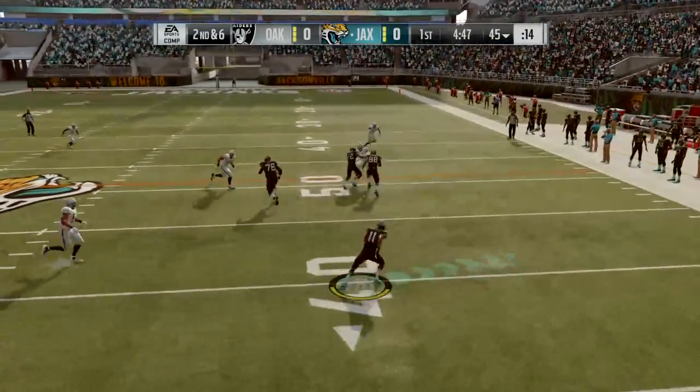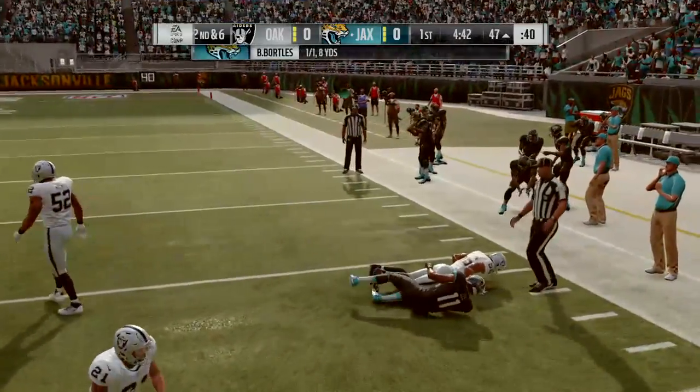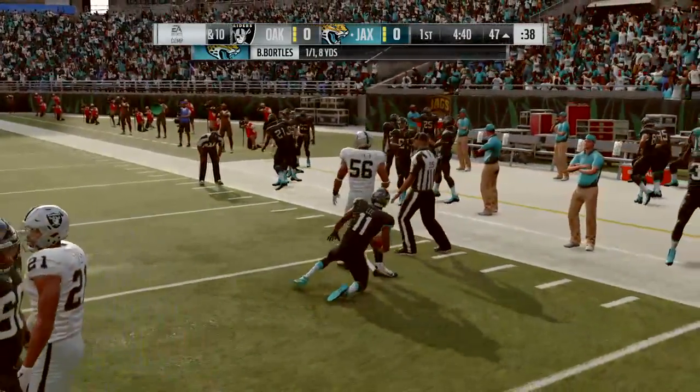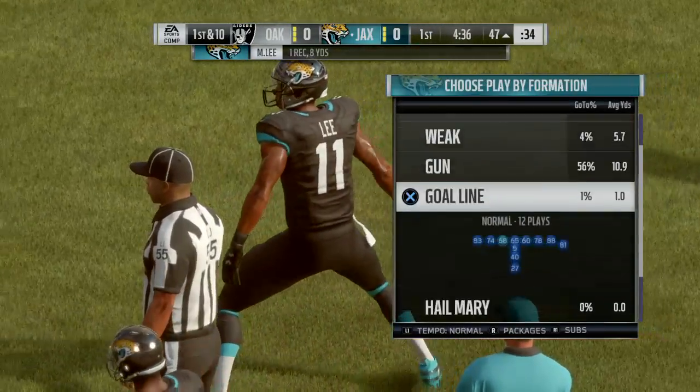Now Bortles throwing on 2nd down. A quick hitter complete. It's Lee, and he'll get it down to the 47 here. And they just keep marching right along. First down on a pickup of 8 there.